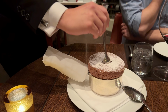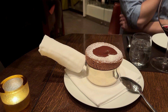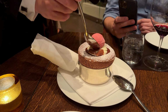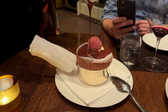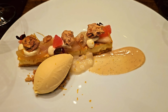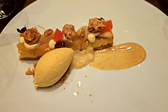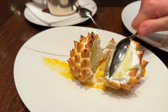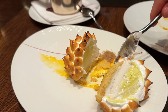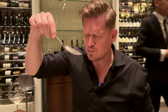We have only got a few minutes left, but it's just enough time to try the desserts. A chocolate soufflé with crème fraîche, topped with a generous scoop of raspberry gelato. Next up, Yamagata pear, yuzu chantilly, citrus mousse, almond flakes, and pear sorbet. Then their signature kaya baked Alaska with layers of pandan ice cream, coconut cake, and coffee crumble. And this was my favorite, the perfect way to end the meal.